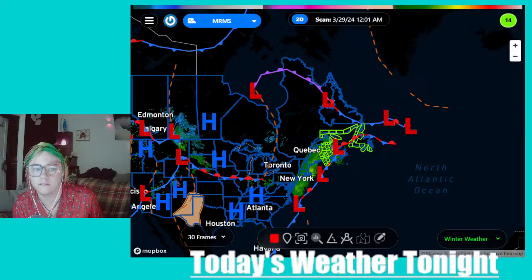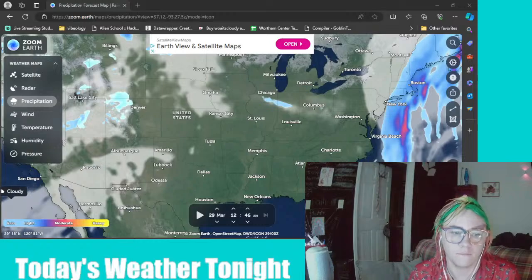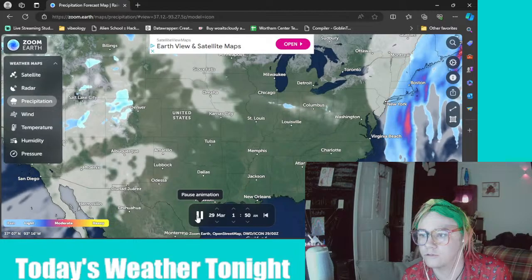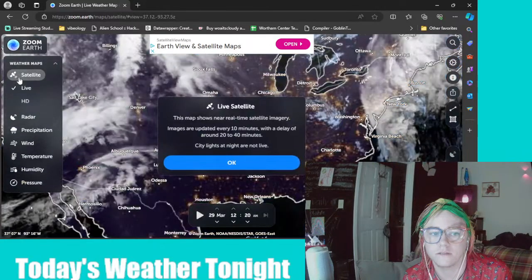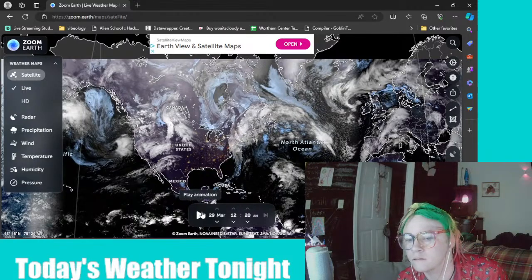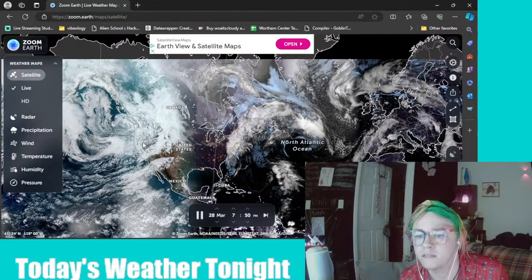See the precipitation map. Oh, well. Let's switch to the one where you can see it. Okay. Ton of precipitation sweeping through the Northeast today. Let's actually look at satellite. Beautiful to see this. You can see the sun setting in.